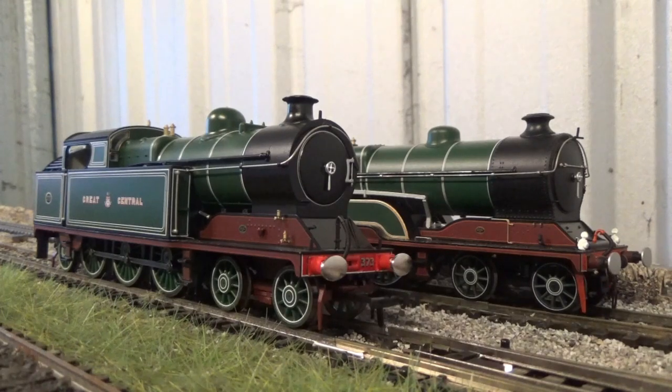So now that we've covered the model in detail, what we're going to do is a running session, not just with the A5, but with the D11 as well. So with the Great Central locos that I own, we're going to do a running session with both of them. This will be the only time that you'll see both locomotives running together on this layout, because as I've already explained and pointed out, this layout has been rebuilt, which is currently in the phase of being ripped up. So you will see these two locomotives on the new layout running together at some point. I can't say when, because I won't exactly be rushing out to do running sessions once I've got the layout rebuilt.